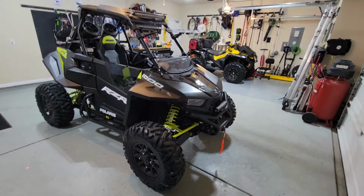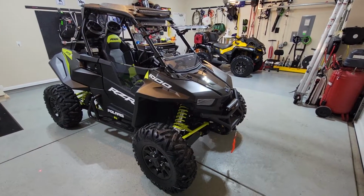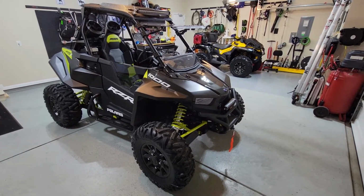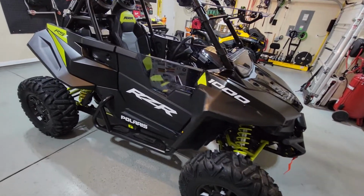Well, there it is, ladies and gentlemen. 2022 RS1. Man, it's nice. I ordered it back on August 9th, and it just showed up about a week and a half ago. Haven't even taken it out for a first ride, so I'm pretty excited about getting it out there.